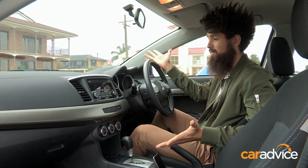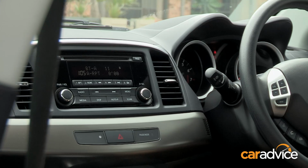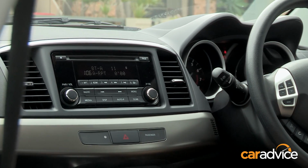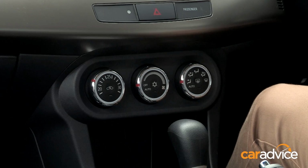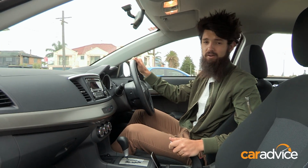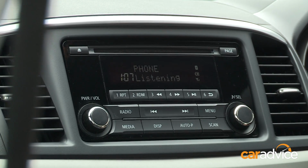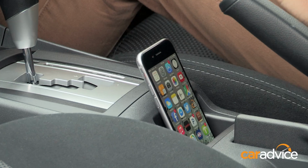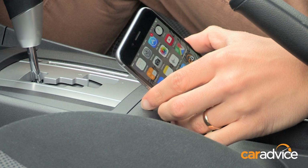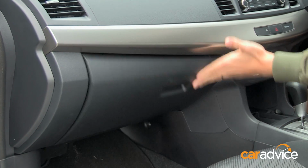It's pretty basic up front, and quite a few at the car advice office have taken a stab at it. I actually don't mind it though. Yes, it's very simple, but it's quite user-friendly. That is all except the Bluetooth audio pairing system, however, which is one of the most convoluted on the market. Link system. Bob's iPhone. You do get a nice convenient spot to put your phone, however, and there's a USB port in the glove box to let you charge it.